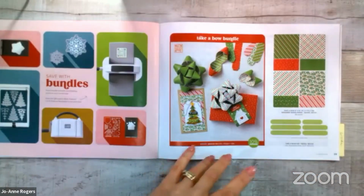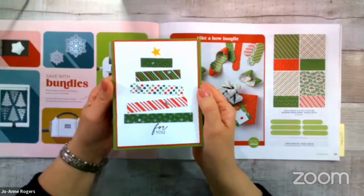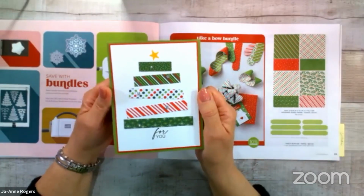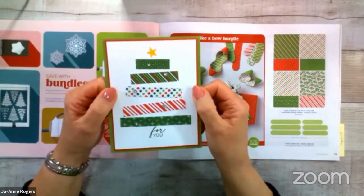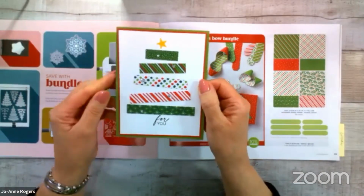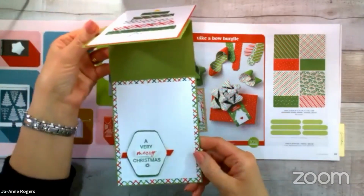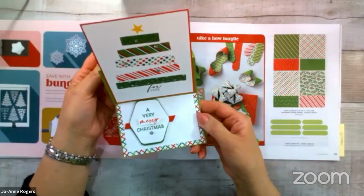And I just want to show you a really quick card that I made with that paper. And you'll see another idea that I have coming up with some of the bundles. But here's a little card that you could make. Took no time at all. Now you could just have it be a plain card like this, but I turned it into an easel card and showed more of the paper on the inside and then just have a very Merry Christmas.